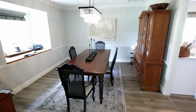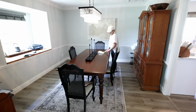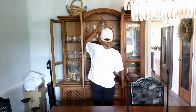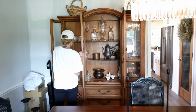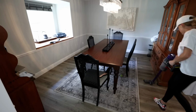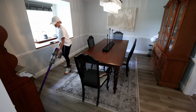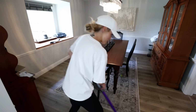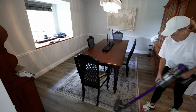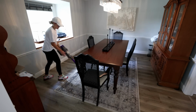Now I'm going to make my way into our dining room. This room doesn't need a lot of attention, so I'm just going to quickly dust, as well as wipe down our curio cabinet and get in there and dust as well. Honestly, we are not in here this much. This room is not completely done, so it doesn't really serve much of a purpose at this moment, except I try to keep it as clean and tidy as possible, because for a while it was honestly my catch-all room, and I'm trying not to let that become a habit.